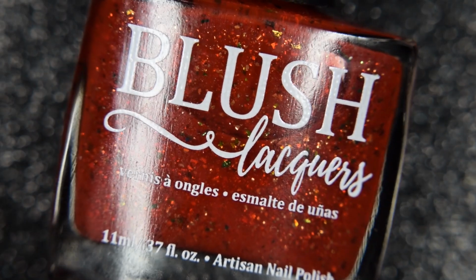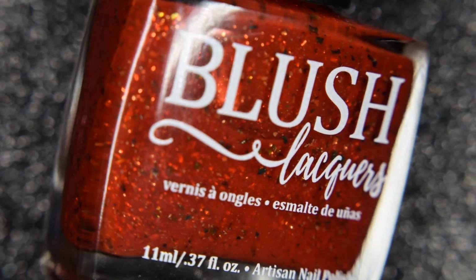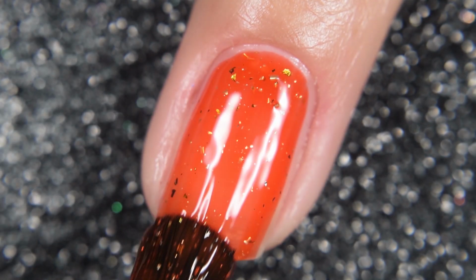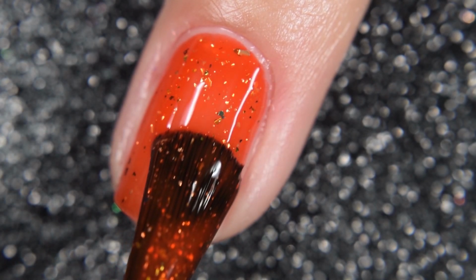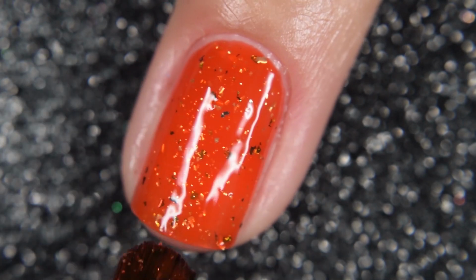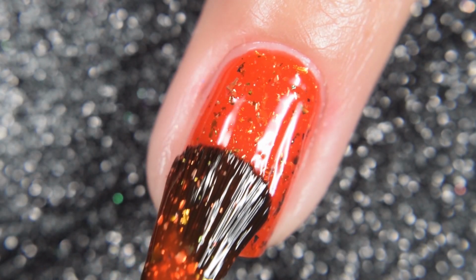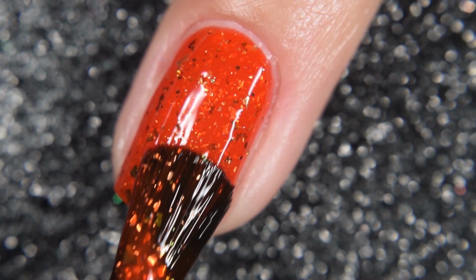So first, from Blush Lacquers, we have The Promise of a Woman, and this is described as a buildable cherry red jelly nail polish with a gold flake and shifting gold to green to teal multi-chrome flakies. This is part of their Princess Bride collection, and it will retail for $11.50 with no cap.